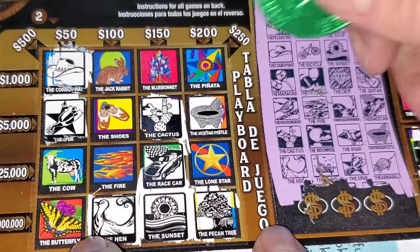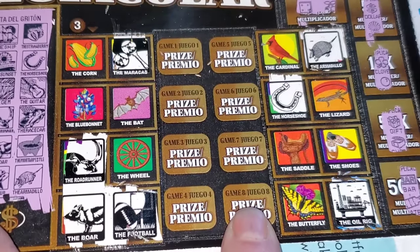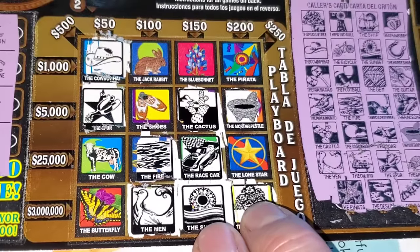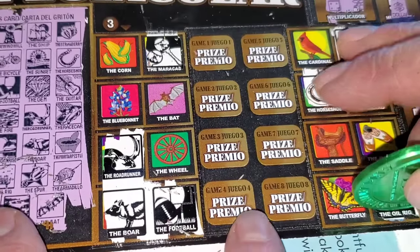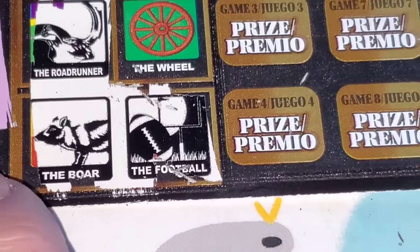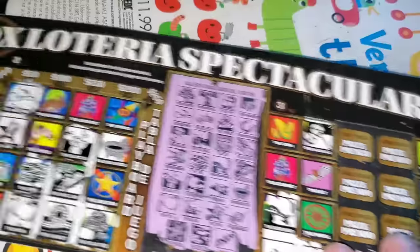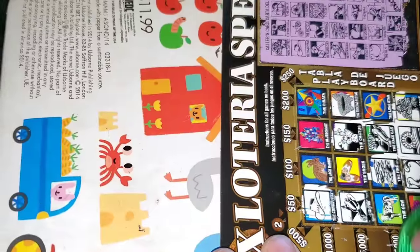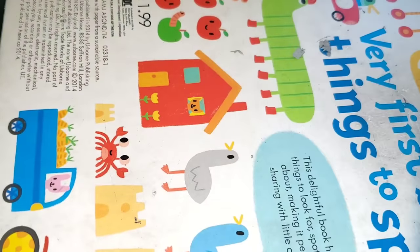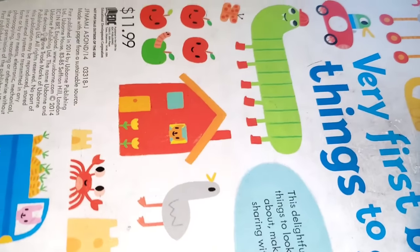Fire, moon, rise, oil rig. El Fuego. Last three, Pinata, Desert Bat, Pinata, not enough, Pinata, Desert Bat, Bat, nope, so just football and boar. For 50, womp womp, well, better than zero, let's double check. Yahoo! $50. What does that put us at? $445.